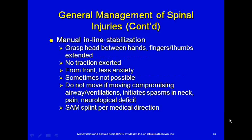Grasp the head between the hands, the fingers and thumbs are extended. You're not providing traction, you're just manually immobilizing them. If you do this from the front, there's a lot less anxiety on the patient's part, but sometimes that's not possible, and when we practice it, you're always at the head, holding manual inline immobilization. Again, don't move them if moving compromises the airway or initiates spasms in the neck or causes severe pain or neurologic deficit.